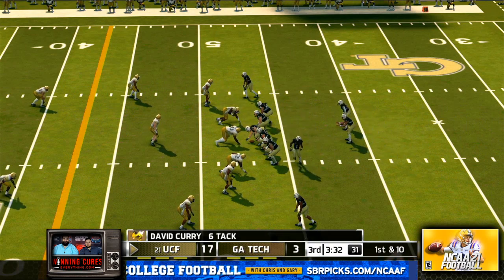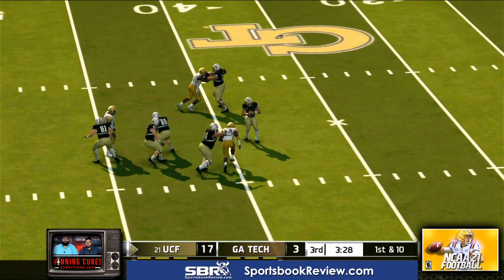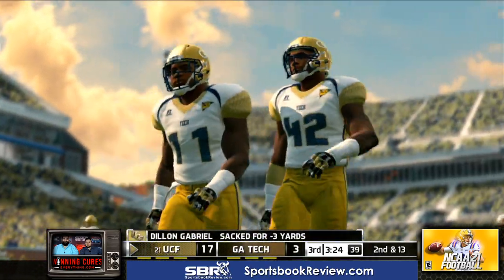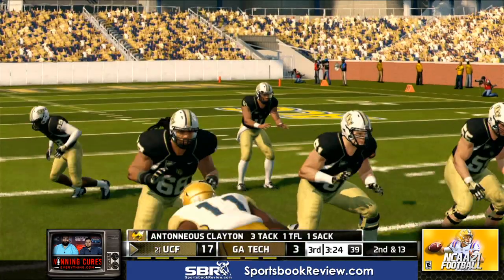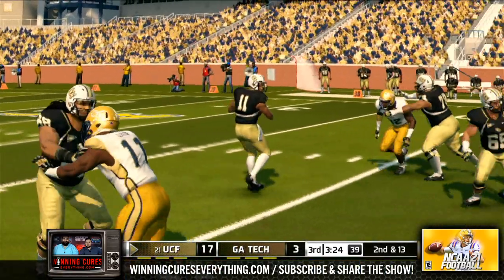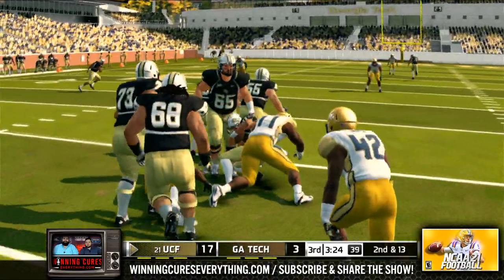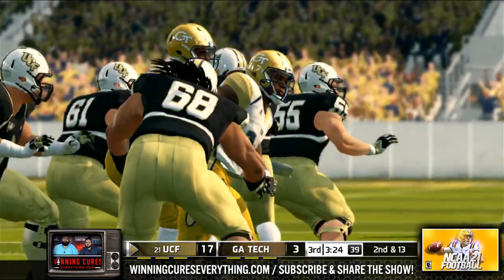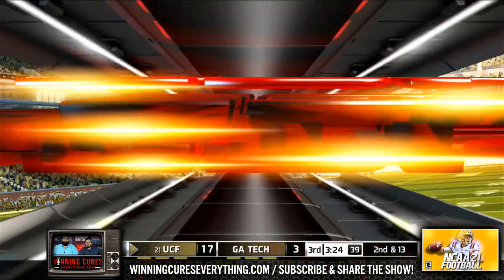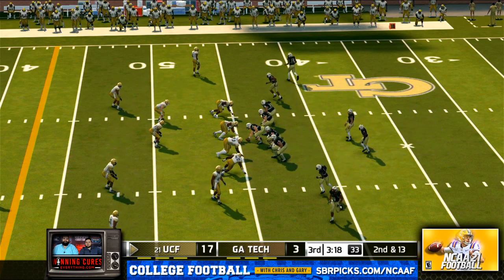Mike six. Here we go, deep. He's under pressure. He gets sacked on the play. Man, these guys can be aggressive. When you stand back there and take hits like that, you definitely are going to feel it the next day. So that sack sets them back a little bit now. They're looking at second and 13.